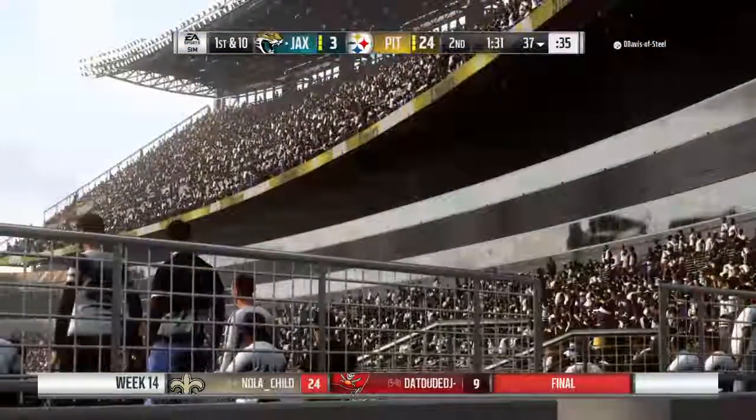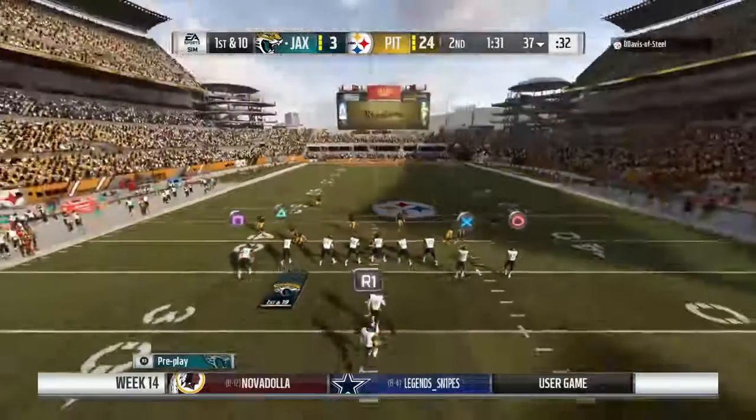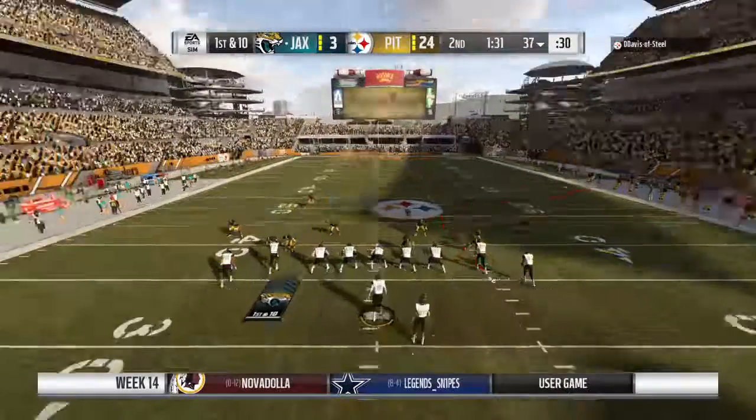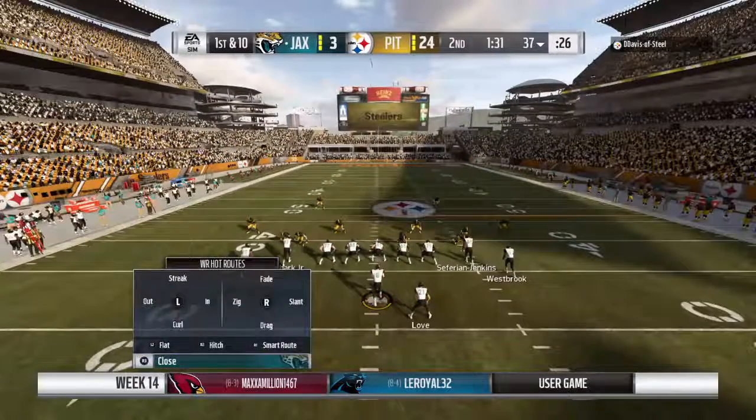The start for them near flawless. Defense gets him to 3 and out. 2 quick pass connections on offense. So that's how a team works together. Just what you described. Get them the ball, give them a little momentum, and they're capitalizing off of that.